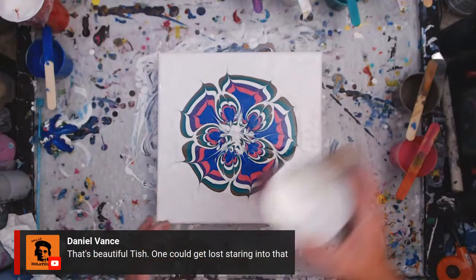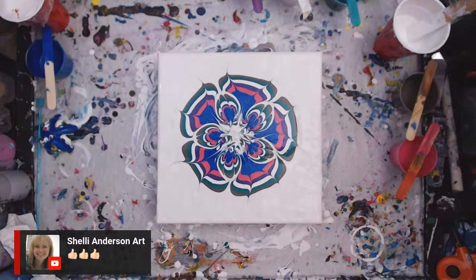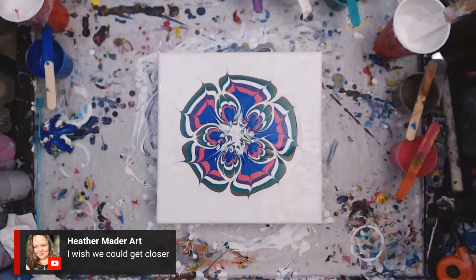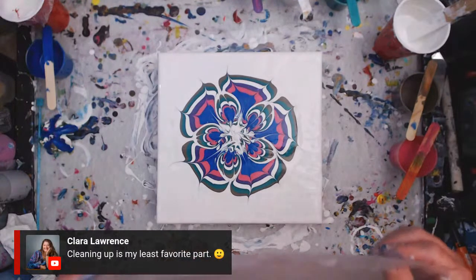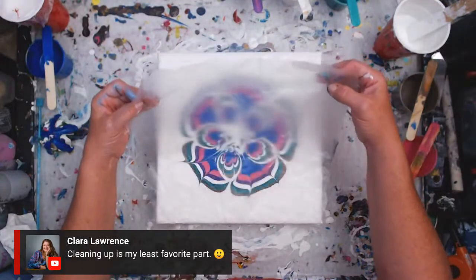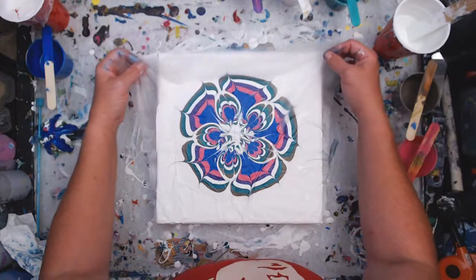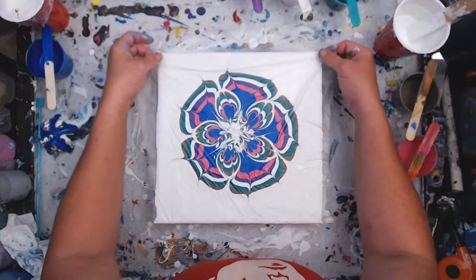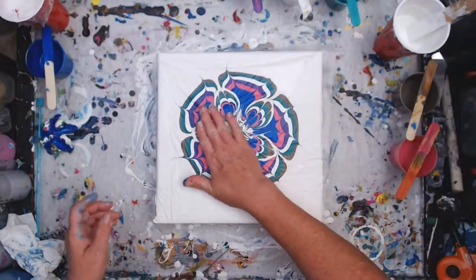Okay, that should be good. All right, let's grab our plastic here. I'm just using painter's plastic. Comes on a 400-foot roll. It'll last you a millennia. Like, literally. Okay, so I'm just going to lay this down because things don't want to cooperate tonight, apparently. So we're just going to slowly lay it down. I'm just going to give it a little tug. There we go. And we're going to burp it.